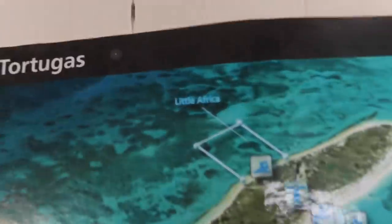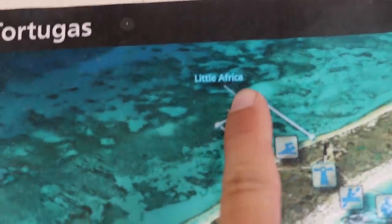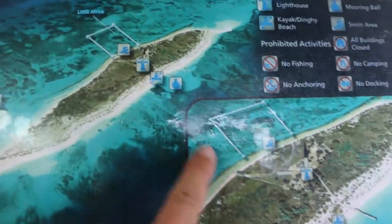Right there is where we are headed tomorrow. Coral reef, Little Africa. We're gonna dinghy right on over there. I'll show you how far of a ride that's gonna be.